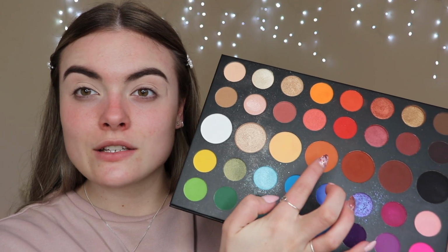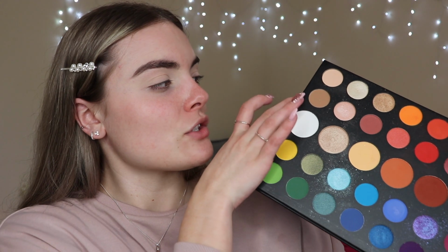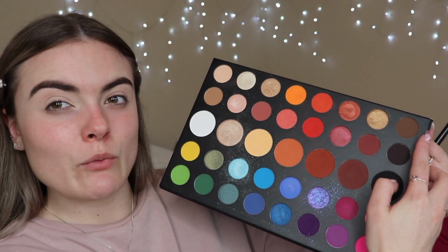For example, these shades here are all warmer tone shades. These are your orangey kind of shades, your warmer kind of shades. Whereas this shade here, I'd say is probably more of a cool shade, and probably this one in the corner here, if you can see it. It looks a bit warm on camera, but in real life it's a little bit cooler.